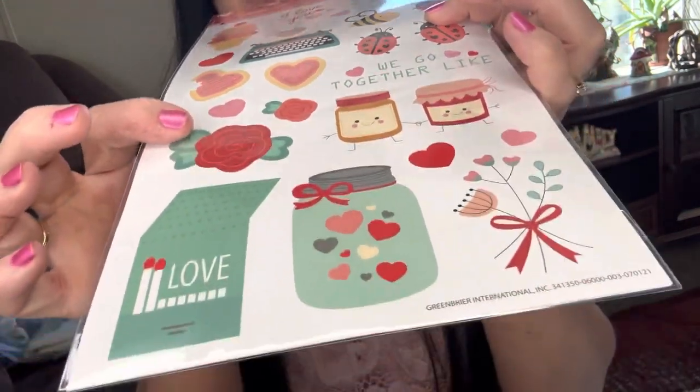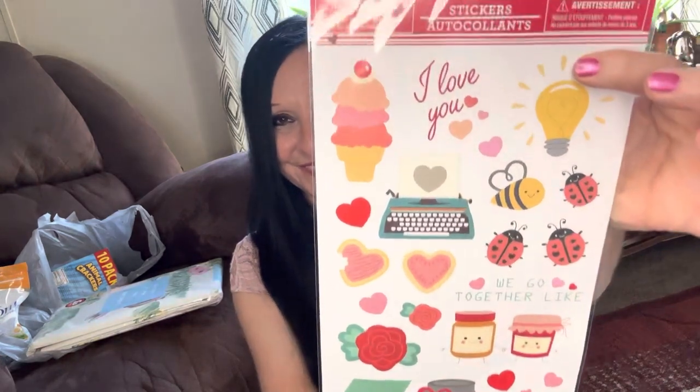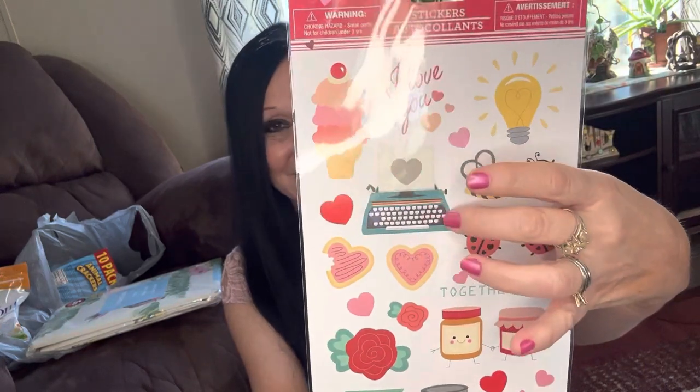I love these cute little roses. I loved these stickers. I had to have them. Look at that. It says, I love you. The ice cream reminds me of summer and junk journaling with this typewriter.